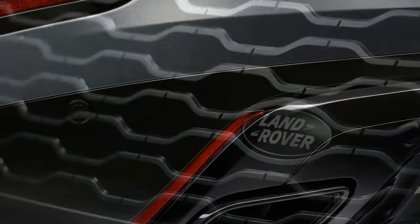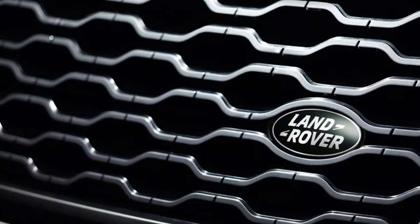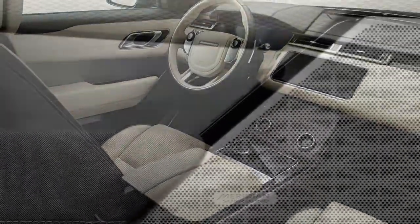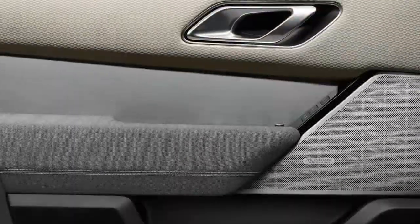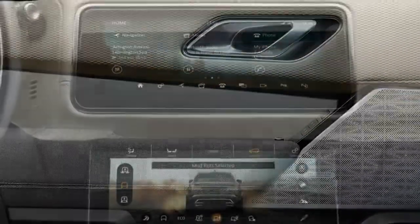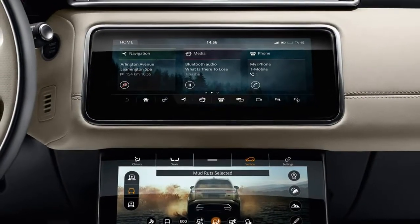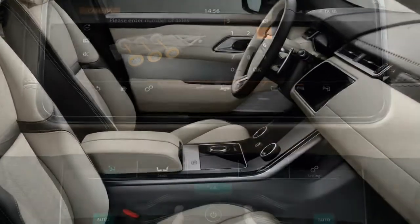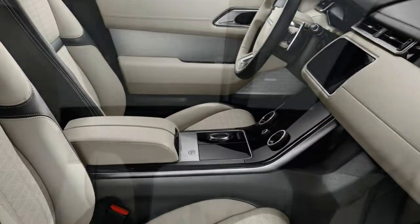Twin-screen media system is standard, but no sat-nav on the base model. The R-Dynamic package is a vital optional extra. The Range Rover Velar can be purchased in 4 trim levels, together with a limited First Edition at launch, and also a choice of standard and R-Dynamic finishes. Here's what you'll receive as standard.